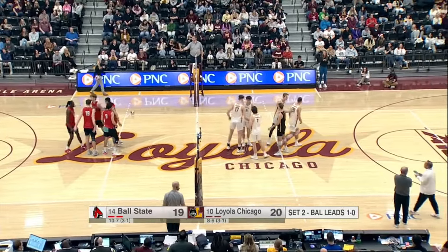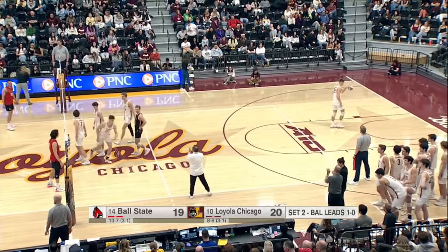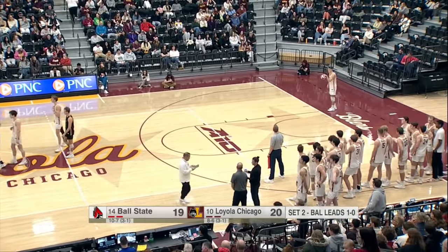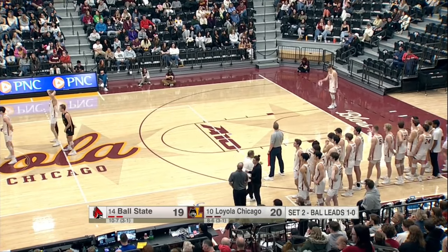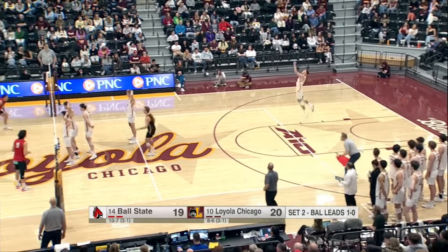He's been quiet today. If he could get going offensively, Ray, that'll be a big benefit to the Ramblers. You talk about Dean, and also Jimmy Meinhardt, so the middles for the Ramblers. Haven't called their names much. Correct. Now you see Ball State come back and try to do the same thing or go to the BIC.